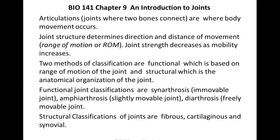Two methods of classification of joints, just generally to start getting information in your head. You have functional classification, which is based on the distance of movement or the range of motion of the joint. So how much movement that joint can make and what kind of movement that is. And then structural, which is what kind of tissue is holding those bones together, and even what is the design of the ends of the bones where they actually are coming together. So that's the anatomical organization of the joint. But generally what you're thinking of is the connective tissue, allowing movement or not? And are the way the two bones articulate with each other defining what kind of movement you might have?